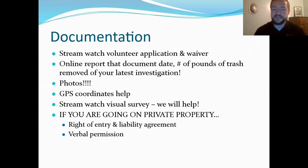I understand not everyone has a smartphone, but cameras are much more accessible now and pretty easy to bring with you, whether that is your smartphone or otherwise. Photos really help us get an easy document of what's going on out in the field, and help translate what we need to bring to the site. GPS coordinates, if possible, whether with a GPS device or just going back on Google Maps and retracing your steps and giving us an approximate location.